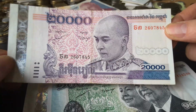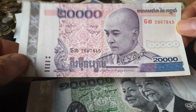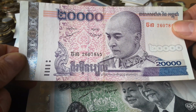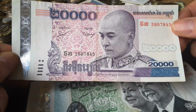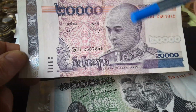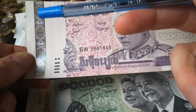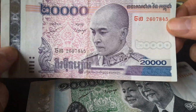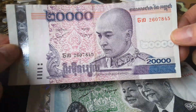And this replaced the previous 20,000 reals, which actually wasn't that good. And it's actually a lot smaller as well. And this one has King Norodom Sihamoni, so King Sihanouk's son. And it has the Naga snake again. It has a metallic security thread, which increases the security features on the actual banknote. The watermark is also the four-face Bodhisattva.